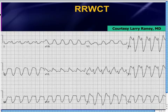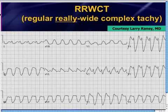What's a bit unusual about this case, however, is that it's not just a regular wide complex tachycardia. It's something that I refer to as an RRWCT. In other words, there's two R's in there. It's not just a regular wide complex tachycardia. What does that extra R stand for? I like to say that this is a regular, really wide complex tachycardia. That's what the extra R is for, all right?